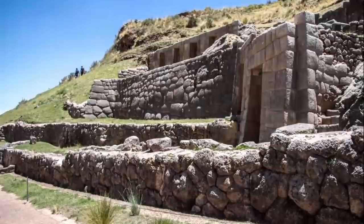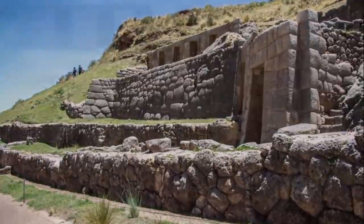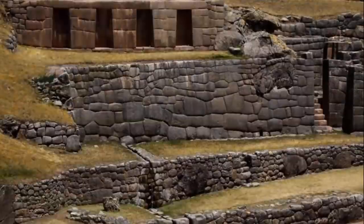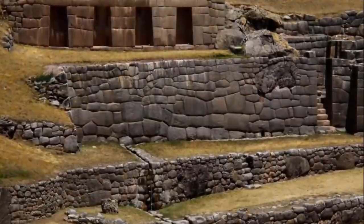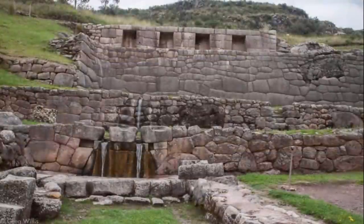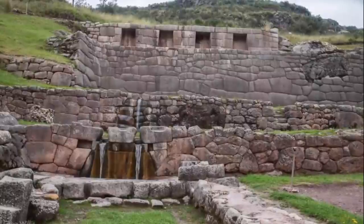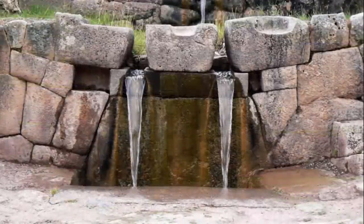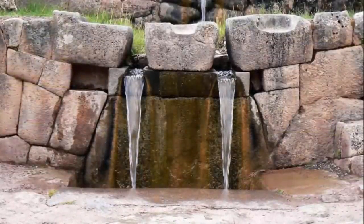It is a site that not only possesses the same mind-boggling methods of polygonal masonry as that of Machu Picchu and Sacsayhuaman, among many others, but also exhibits an excellent example of the levels of refinement that went into the building of the irrigation systems throughout the area. Systems that, although unimaginably old, still function perfectly to this day.